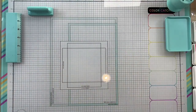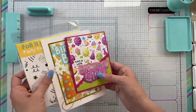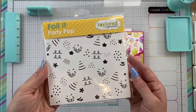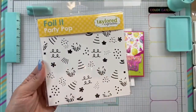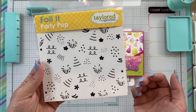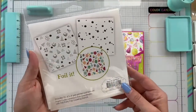I have a few more supersized products to show you. I mentioned foiling. So of course we had to do a foilet for Party Pop. It's just too perfect not to have shiny, shimmery details. So you will have those alignment squares on the foilet panel that line up with the stencil. And if you also want to run it through the embossing folder, you can also do that after you foil.